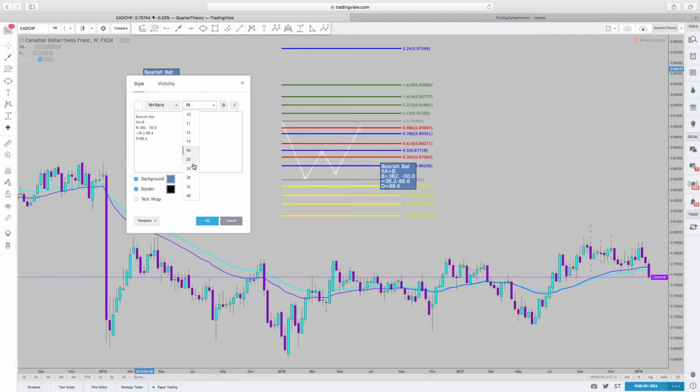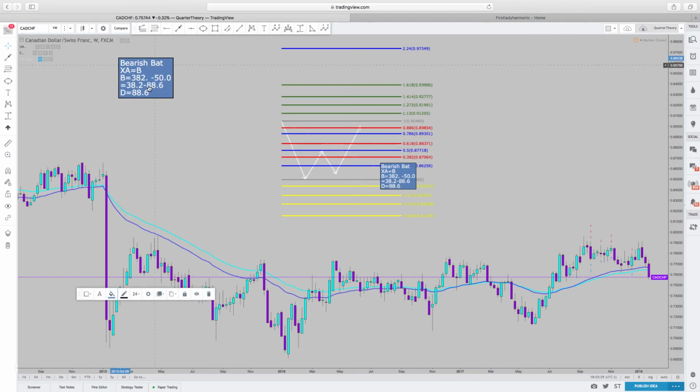Do you have any questions so far? No, I'm following. Okay. So at this point here, from the B to C, some people measure it out. You don't even really need to measure it out. All you need to know is that they can't break the X, the A leg. So as long as it stops right here, or you can look at it and see, I'm good. I'm at a 786, 886, 50%. It doesn't even make a difference.